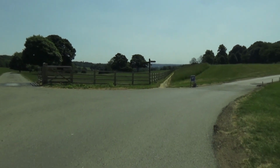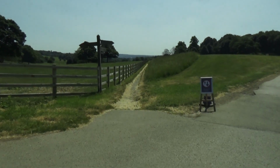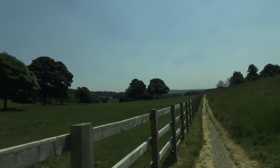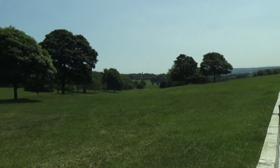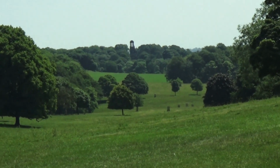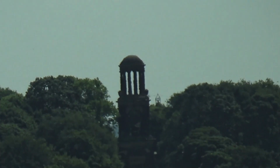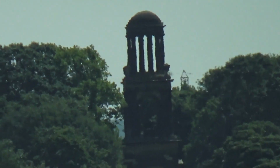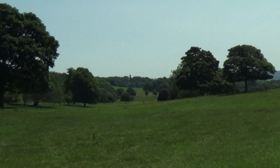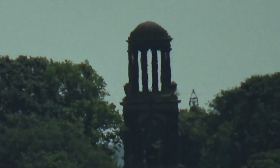So at the moment I'm actually on a tarmac road, and then the actual footpath is down there. I can see one of the follies here, and let's see if I can actually zoom in on it. Okay. So it's actually on the map somewhere, so you'll be able to see exactly what that folly is. Right, let's just have another zoom right in on it. It's quite some zoom on this camera.